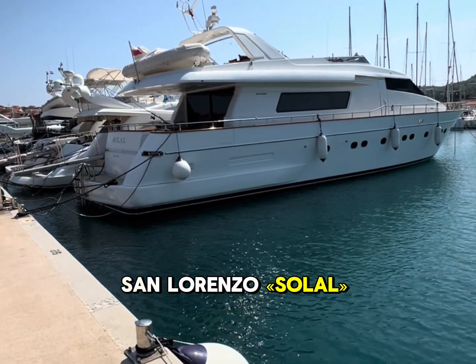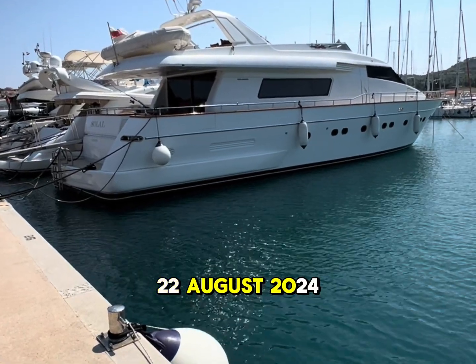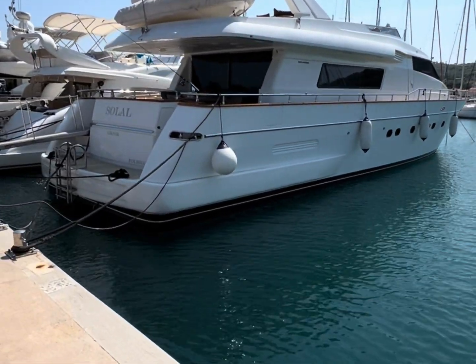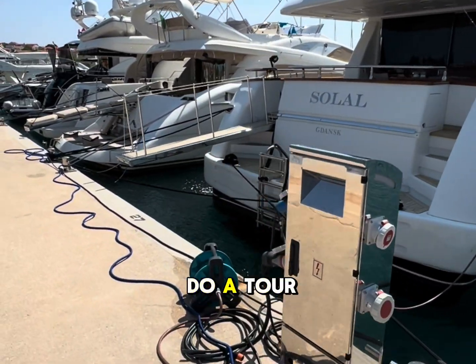Sanlorenzo Solal, 82 foot, 22 August 2024. Lying in Olive Island Marina. We're going to do a tour of the main deck.